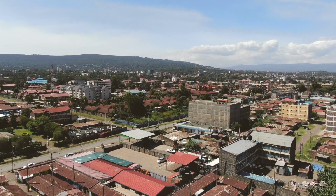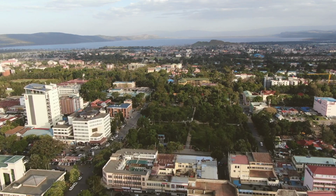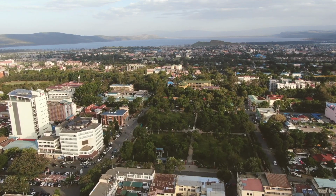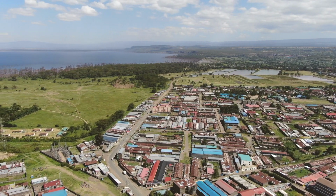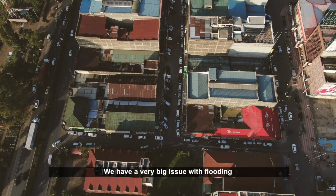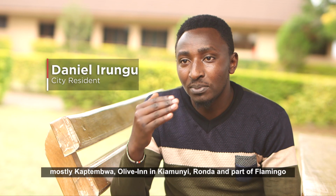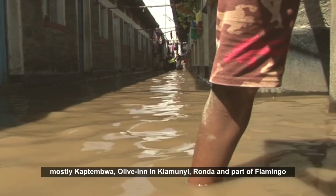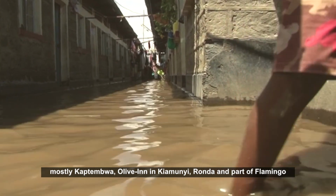Nakuru is Kenya's newest and fourth largest city. According to a study by the United Nations, it is also one of the fastest growing cities in the world. With this rapid growth, Nakuru faces challenges. We have a very big issue of flooding. That is some of our estates, mostly Kaptembwa, Olive Inn in Kiamunyi, and Ronda, and part of the Flamingo.